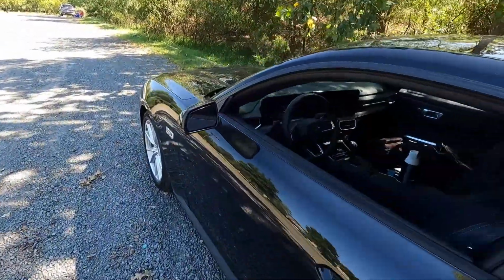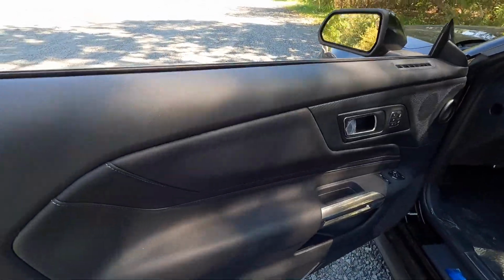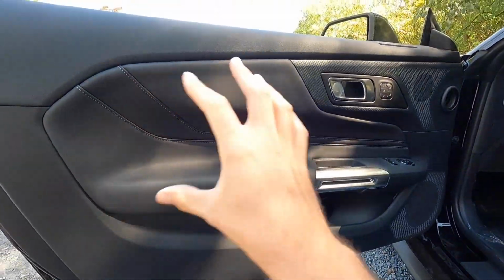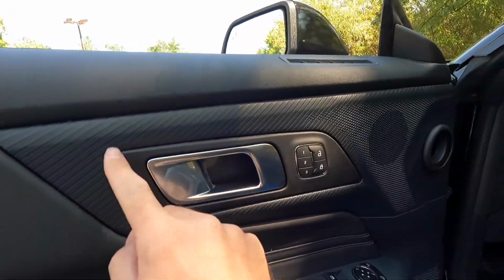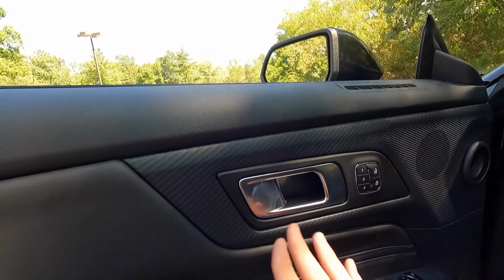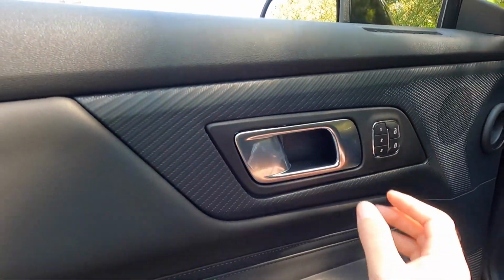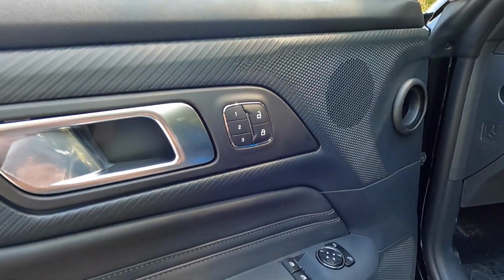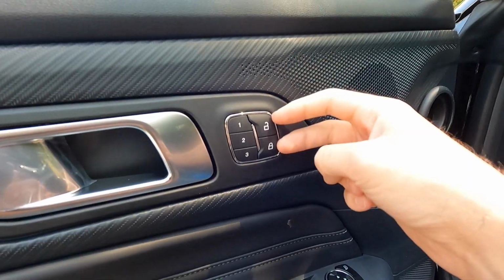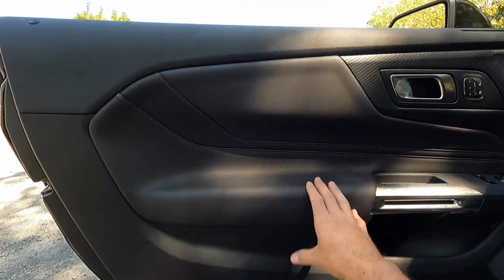But now let's take a look at what the driver's side door panel has to offer. Keep in mind, this is the GT Premium, so you get this beautiful leather wrapping here with that accent colored stitching. But anyway, starting over here, you get this carbon fiber looking trim, but it's not actually carbon fiber trim. It's just 3D carbon fiber looking trim. Then you get a satin chrome looking door handle, 3 memory seat adjustment settings with the GT Premium. Then you have your unlock and your lock functions. Again, all of this leather wrapping comes as part of the GT Premium package.